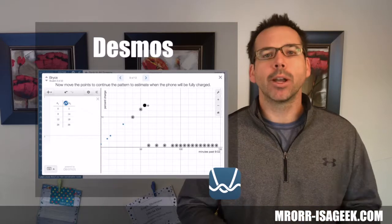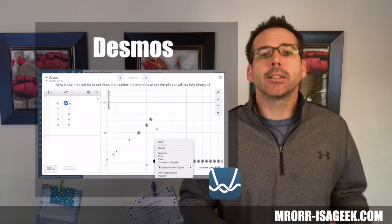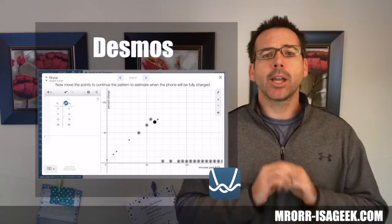Tool number 8 needs no introduction. Desmos is a no-brainer. I use it to check answers when I make assignments. It's my new calculator to just calculate things. Since it lives on the web and also on my phone, I can use it wherever.